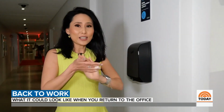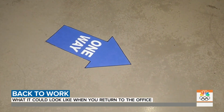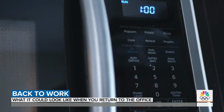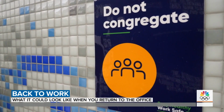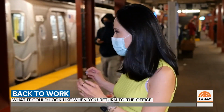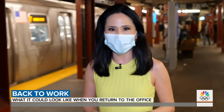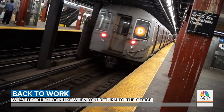Expect plenty of hand sanitizer stations and these arrows on the ground directing foot traffic through the building. And what about common areas for snacks and coffee? Experts say while the risk of surface transmission for COVID is low, many offices are cutting back on these communal areas for now. Something else to expect, a hybrid work schedule where some workers are in the office while others are at home, and a staggered work day to help cut down on the rush hour commute. Come in earlier, beat the rush, leave at off hours. I think that's a good strategy, not only for their workers, but collectively.